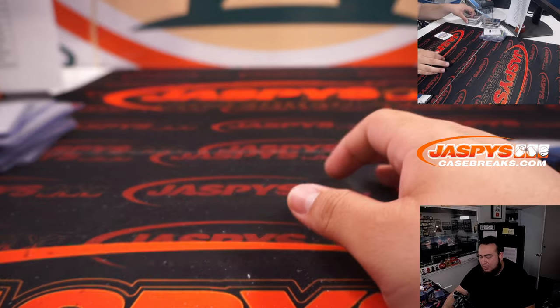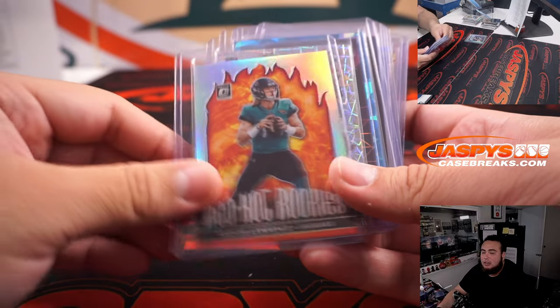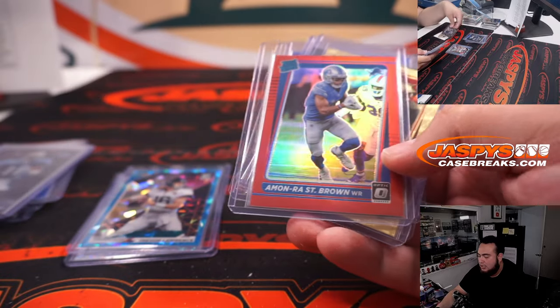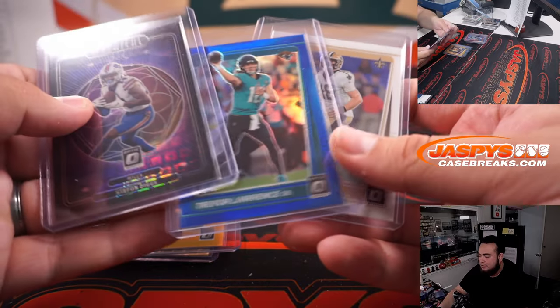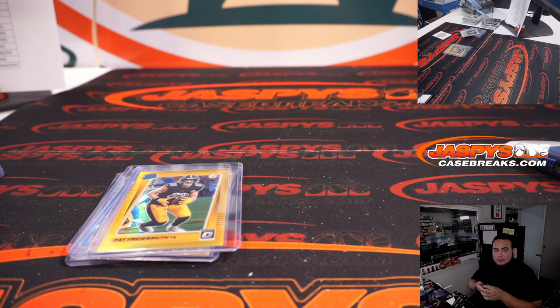Alrighty, guys. Well, there you go. That was the first half. You know, not a bad first half. We did get some nice stuff. We did get one downtown on this side. Got a nice T-Law numbered to 15. Kyle Trask, Najee Harris auto. Rookie Kings there. Amon-Ra, 101 gold vinyl autograph of Elijah Mitchell. A little gold Pat Freiermuth, Trevor Lawrence numbered card, and an Ian Book. So I'm still expecting some big rookie quarterback autographs in the second half. So second half is down to one left. Bengals left. Last spot, Mojo, JaspysCaseBreaks.com.